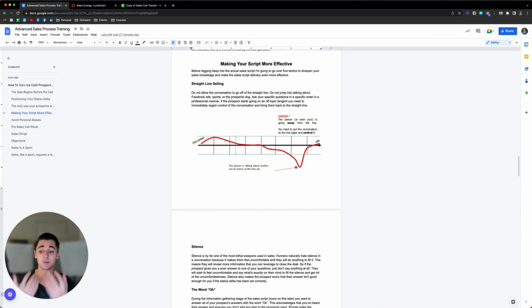And if it goes off topic, you literally need to just interrupt the prospect and get back into the agenda of the call. Because our script is designed to ask certain questions in a specific order. And if the prospect's mind goes off of those questions, the psychological part of the script isn't going to work. So your job is to keep the prospect on a straight line, which is basically the agenda of the sale. And we'll get into the script in a moment.